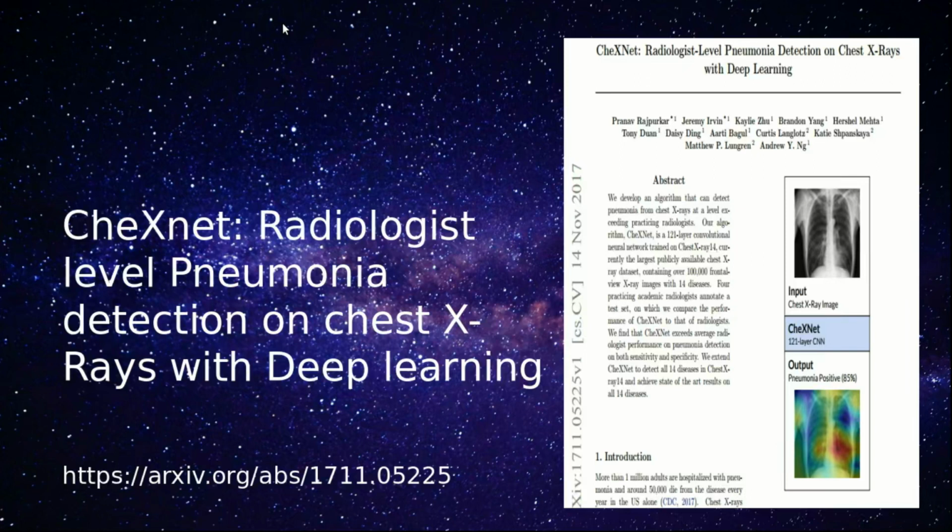From now on I will be discussing it more frequently. I think the maximum amount of knowledge regarding deep learning is stored in these research papers, and it's very important to lay emphasis upon these papers. So let's get started. Now we are going to discuss this paper from Stanford. It's called CheXnet, Radiologist Level Pneumonia Detection on Chest X-rays with Deep Learning.